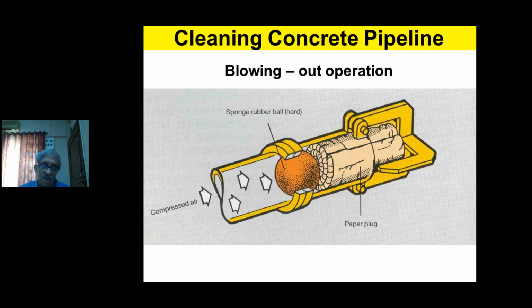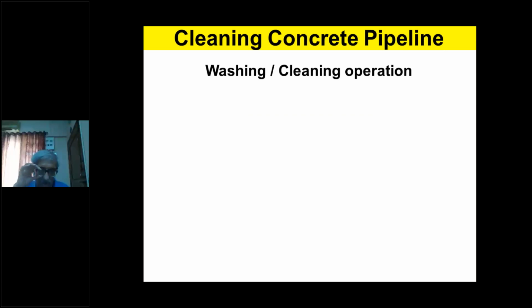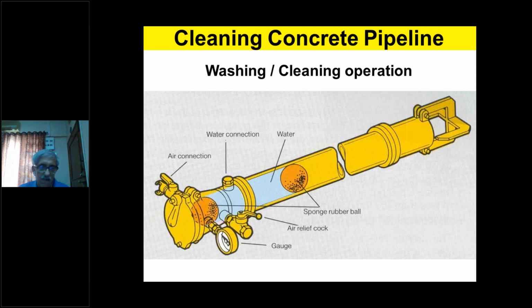There is a basket for safety. Sometimes what happens, ingredients like aggregate, etc., just shoot out of the pipe and may hurt some people. So we have one paper plug, we have a catch basket, then we have a sponge, and then the compressors. So nobody gets hurt. After that, you do the line washing with water. So there is a column of water connected between the first ball and the second ball, and then the entire line is clean. The entire line gets completely clean. Mind you, if you don't do this extensive operation, which is not very difficult, you can really land up with chokes and problems the next day when you do your concreting.